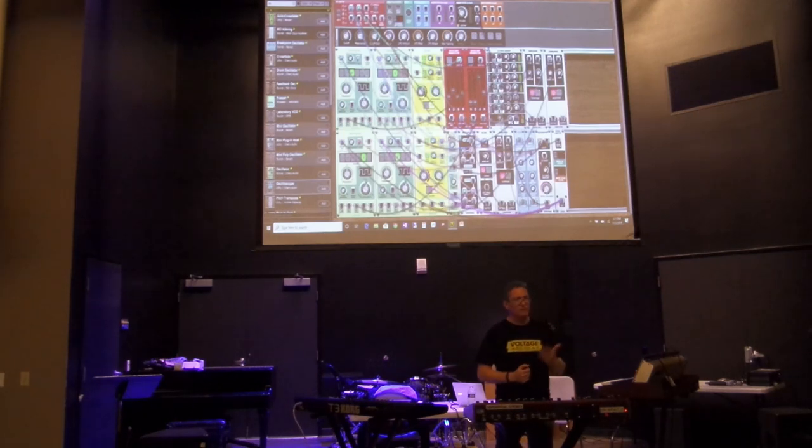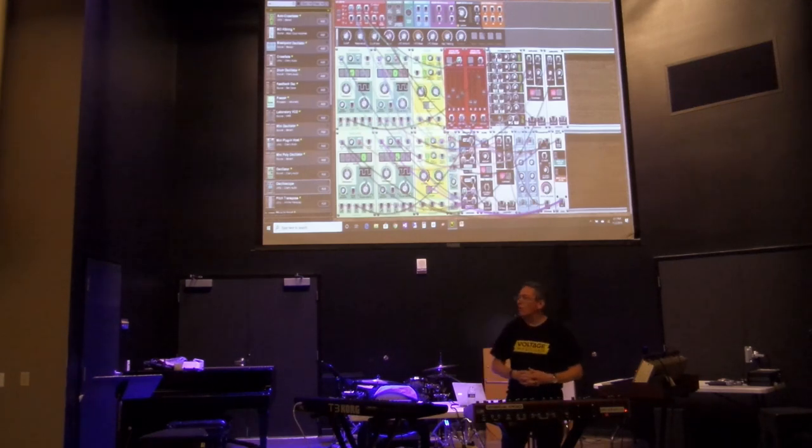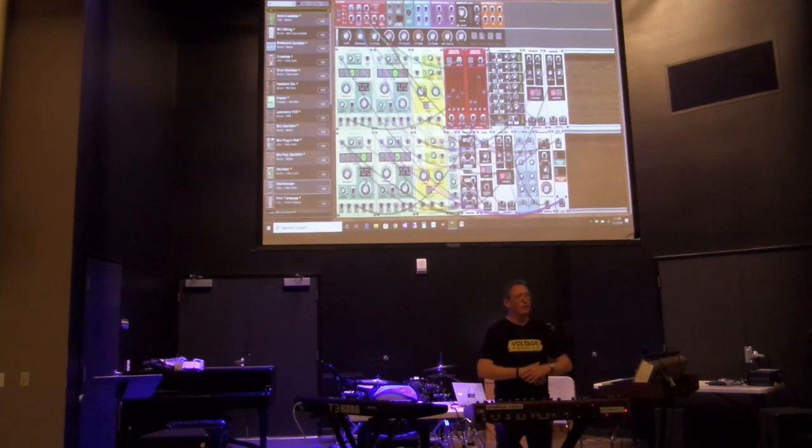Our system, and you asked about VCV Rack, those are the only two systems that are out there that are open systems that anyone can develop for. There are a number of differences between what we've done and VCV Rack. VCV Rack is an open source system. There's no company behind it.